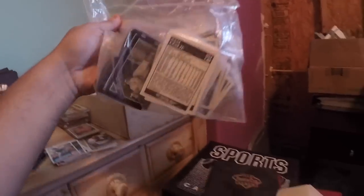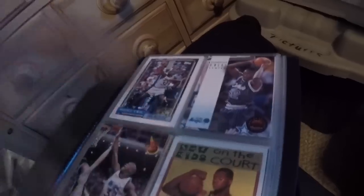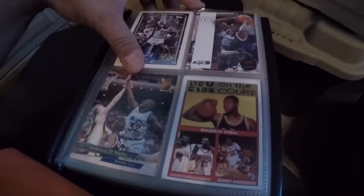Guys, with all that being said, we still have to go through this bag of cards. These are Sporting News. These are kind of throwback cards, most valuable players from back in the day. I've got this book here. It's got some Shaquille O'Neal. Look when he was young.